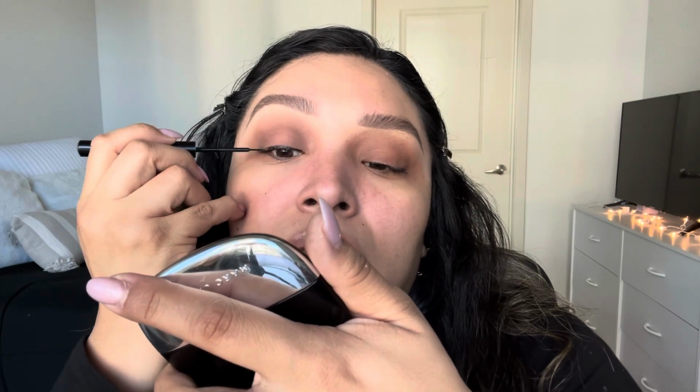Taking some black liquid liner to hide where the lash band is going to be, so I'm going in with some liner. These lashes, I believe they're in the style InstaFamous by Beauty Creations.